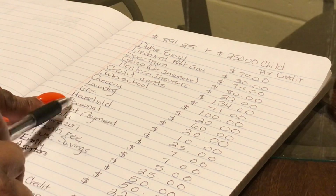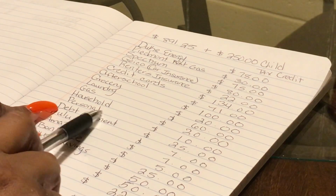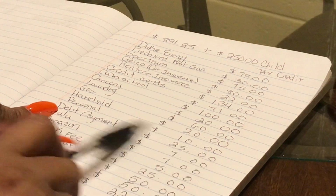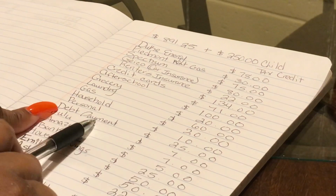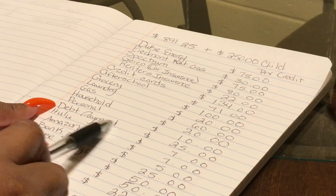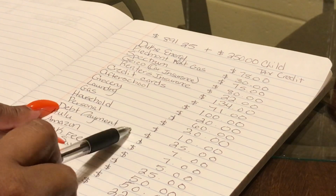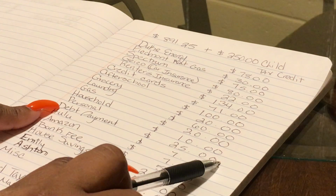So my daughter got $10 for personal items. I didn't need any personal items, but she does. So $10 for personal items. Okay, debt payment. I'm starting to pay down debt. So debt payment got $25.